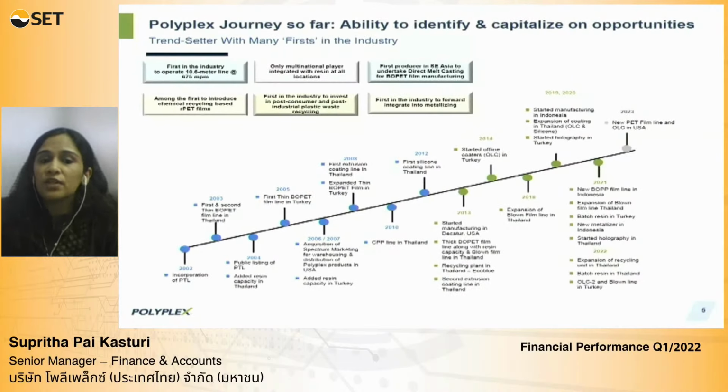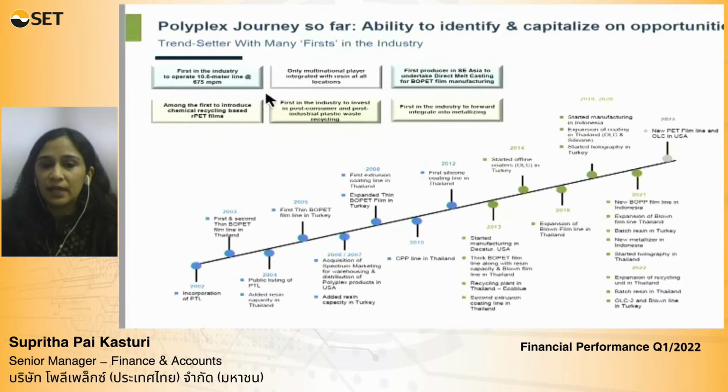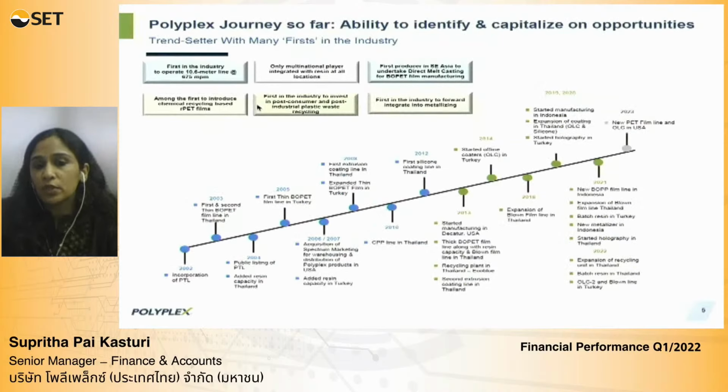To name a few, ours is the only 10.6 meter line operating at a speed of 675 meters per minute. We are the first and the only producer in Southeast Asia to undertake the direct melt cast for our BOPET film production. We were the first to invest in recycling of post-industrial waste and post-consumer waste at our subsidiary EcoBlue in Thailand, and amongst the first to introduce chemical recycling-based rPET films at Polyplex. We are probably the only multinational player with vertical integration both upstream and downstream in all our manufacturing locations.